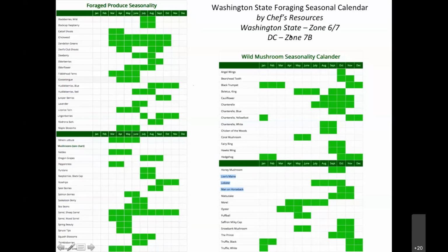And if you look at the zone map, a lot of Washington State is actually very similar to that zone, particularly east of the mountains. So a lot of these things are pretty dead on. When I was comparing, the notes are very similar. So this is another great resource to use for things around here.